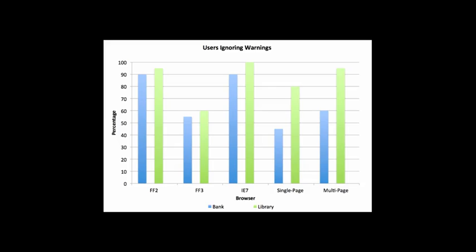On the vertical axis, we see the percentage of users who said they would ignore the warning and go on to the website. Finally, there's 2 bars shown for each of these different browser warnings. The blue one shows what percentage of users would go on to the website if they were accessing a banking website, and the green bar shows the percentage of users who would continue on to a library website, which is less sensitive. What we can see is that the single page warning, which is just that large red error box, had significantly fewer people in the banking website who said they would actually go onto the site. So that's good. You want people who are potentially going to transmit sensitive information to be less likely to do that when there's an SSL error.